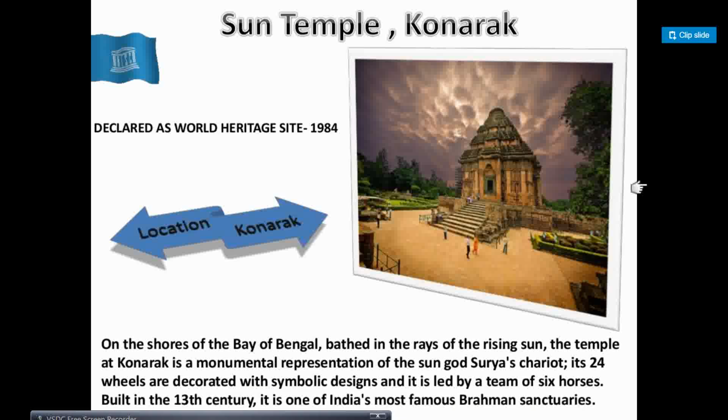Okay, next, the Sun Temple of Konark. This is located in Odisha on the seashore of the Bay of Bengal, bathed by the rays of the rising sun. The temple at Konark is a representation of the sun god Surya's chariot. Its 24 wheels are decorated with symbolic designs and it is led by a team of 6 horses. It was built in the 13th century AD. It was declared a World Heritage Site in 1984. It is near Konark, 60 kilometers away from Bhubaneswar.